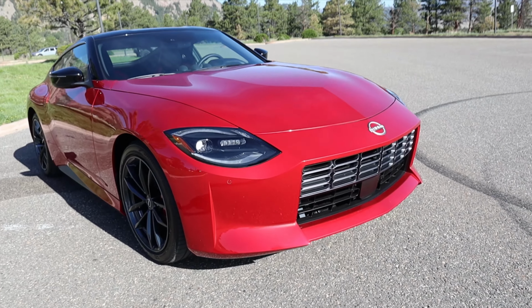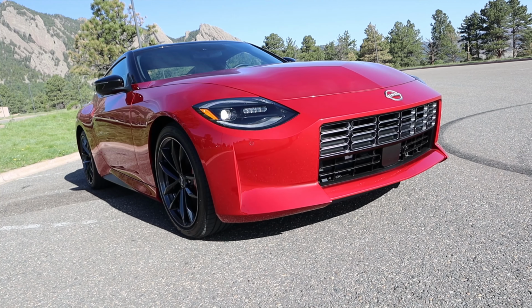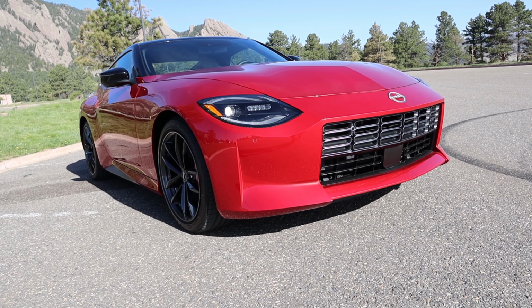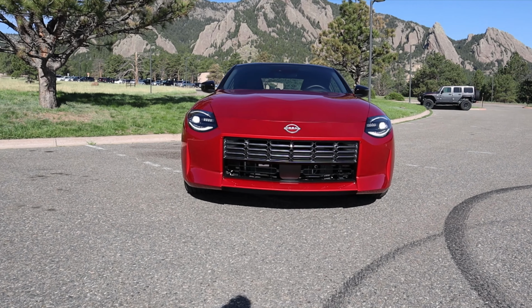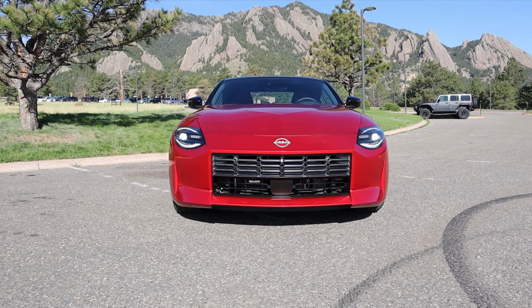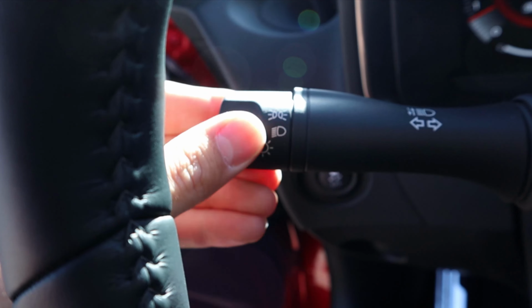We'll back off a little bit so you can see it better. But notice we don't have a ton of fake vents like other cars in this particular segment, just saying. And I think it's a really good looking car, especially in person. The proportions are really nice. And then you can see again from a full front view perspective, it mixes the classic Z look with some modern styling, which is really cool.